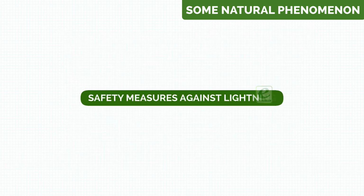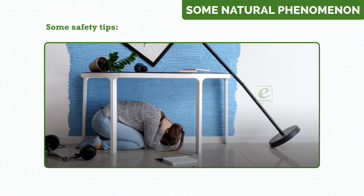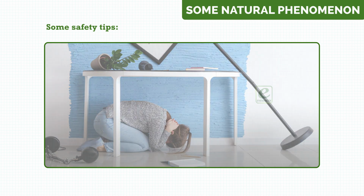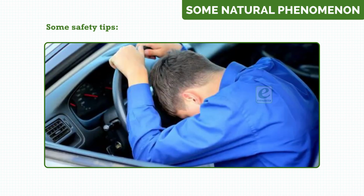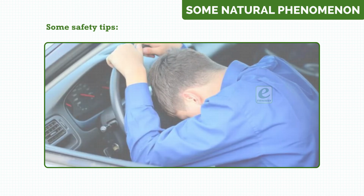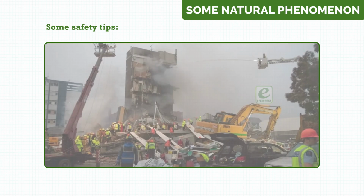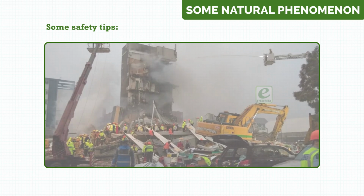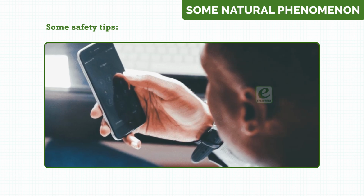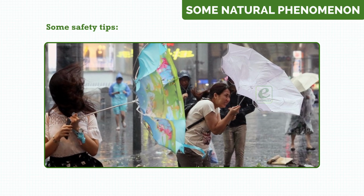Safety measures against lightning. Some safety tips. When you see lightning or hear thunder of a storm, rush indoors to protect yourself. If no shelter is available, get into a hard-topped vehicle with windows closed. Keep distance from vulnerable locations like isolated trees or isolated tall structures. Do not use wired phones. Mobile phones are the safest to use. Carrying an umbrella during a thunderstorm is not safe.